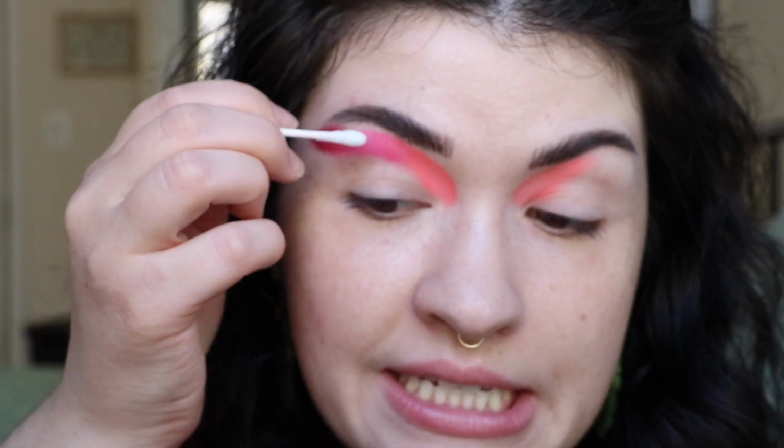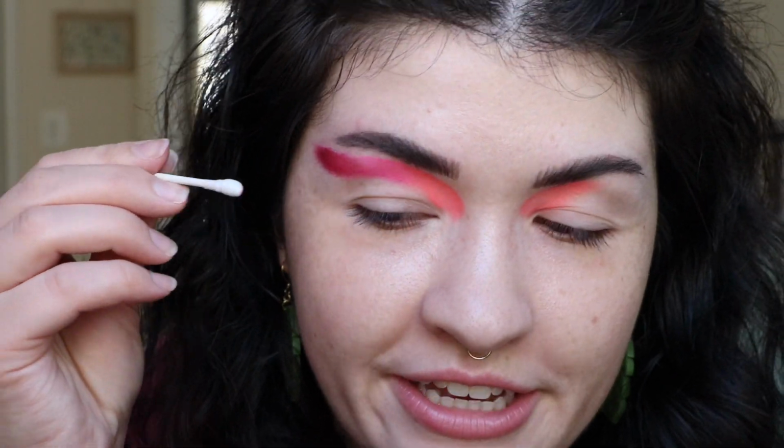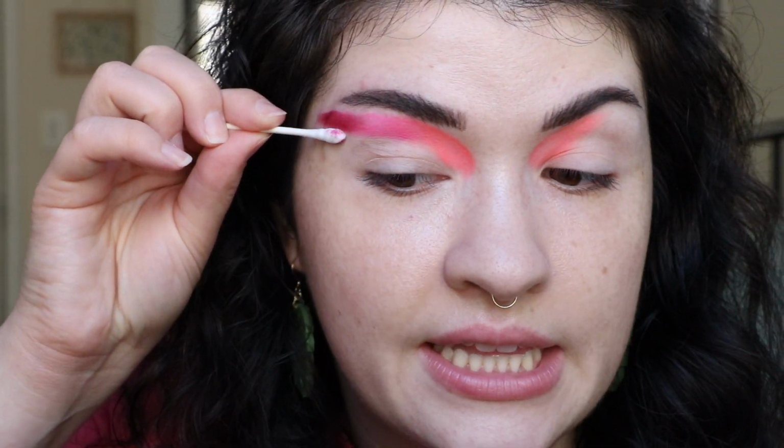Alrighty, let's clean things up with a Q-tip a little bit here. Ah, sweet sigh of relief. See, this is why I like not doing my eyes with a true eye primer, because it becomes so easy to clean things up afterwards since there's nothing really holding it down. Alrighty, a car alarm started going off, so I decided to do my other eye off camera, and I like the way it looks. I think I've come to a revelation today.